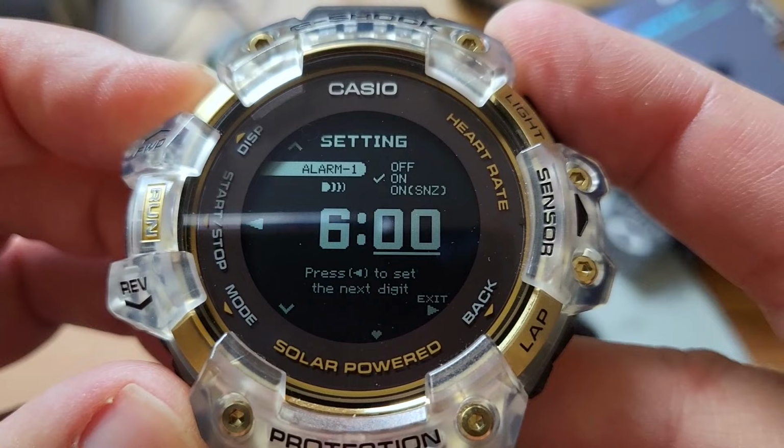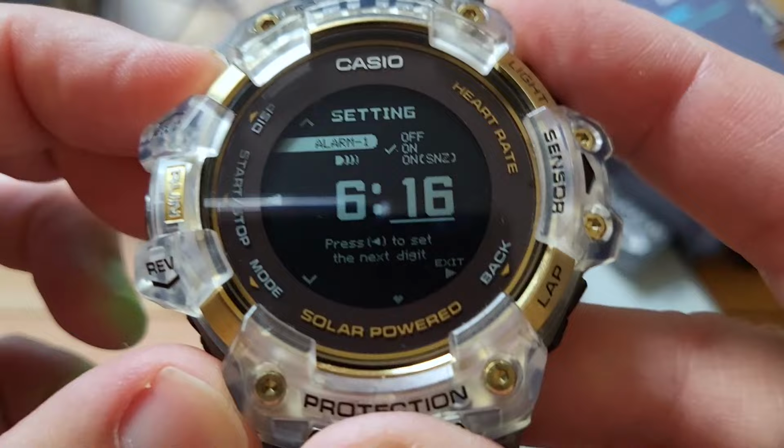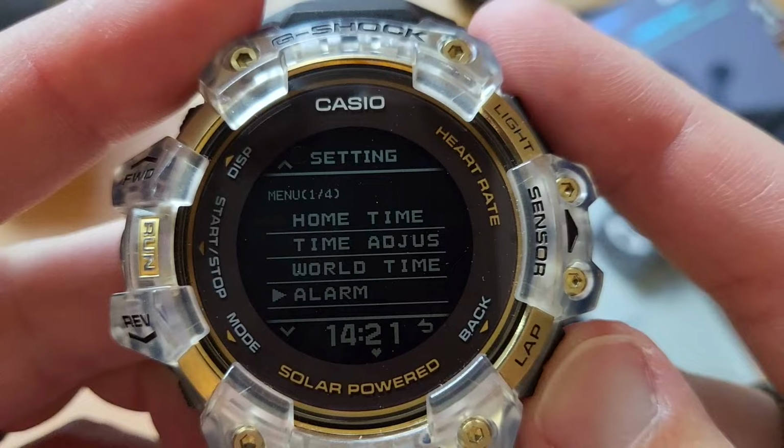Nope, you have to press it. That's lame. A lot of clicking. So we'll set this to 1420. There we go. So now we'll get an alarm in just a few minutes. About 30 seconds to be exact. So it has the recovery time.